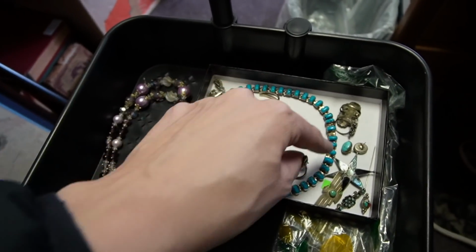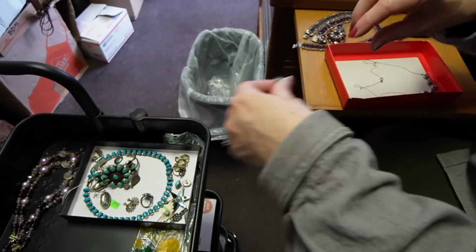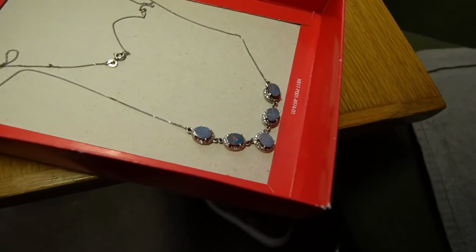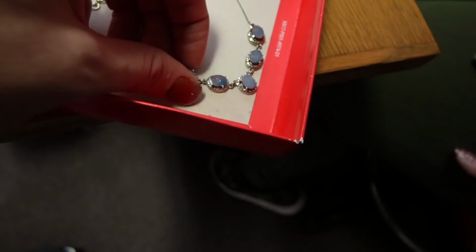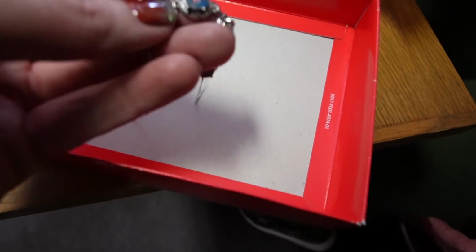I love this necklace. I think that's beautiful. That's nice. These earrings are very nice too. And then you discovered the opal. Black opal. It's amazing. The fire in that one piece is so intense as I'm tilting it. Look there. Okay, there we go.